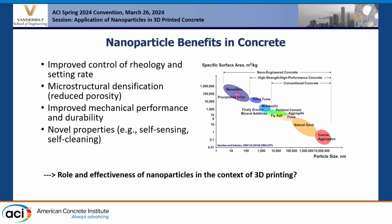So how can nanoparticles help? What are the benefits of nanoparticles in 3D printing? And can nanoparticles help with the filament formation and also controlling the mechanical properties of this filament? Because of the large surface area, we know, and we have heard that, nanoparticles can benefit concrete by improving the rheology, the sealing rate, reducing the porosity, which leads to microstructural densification. And this in turn results in improved mechanical performance and durability.